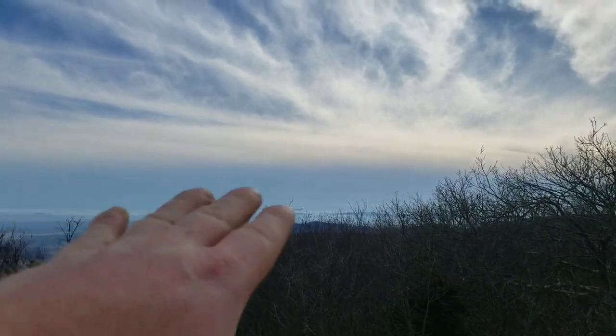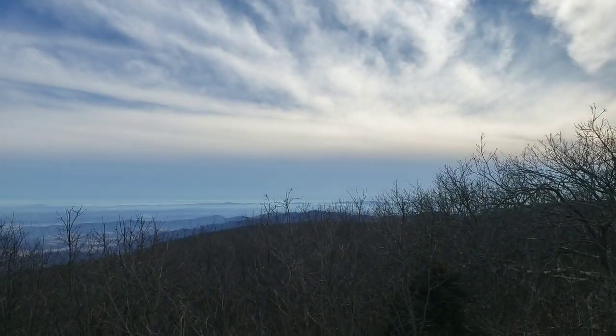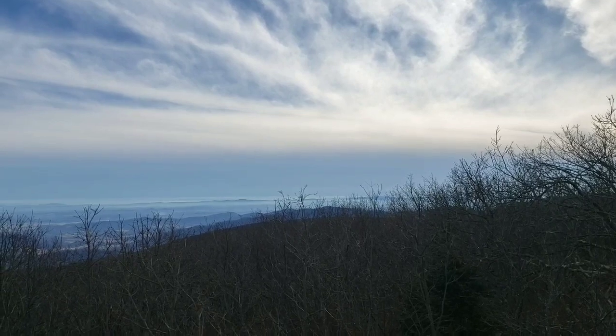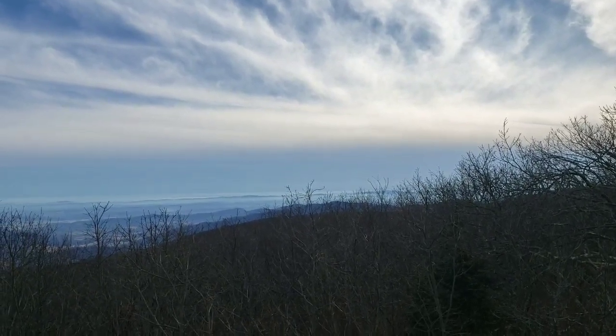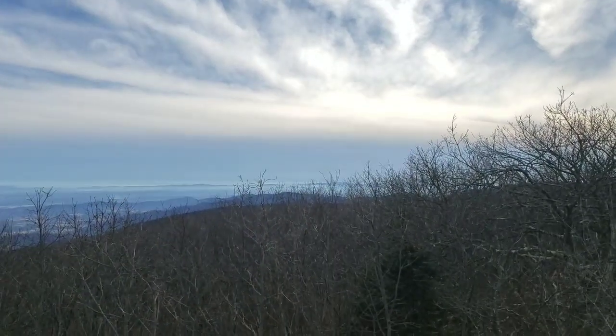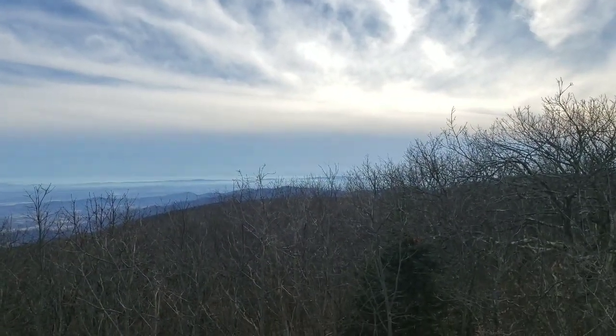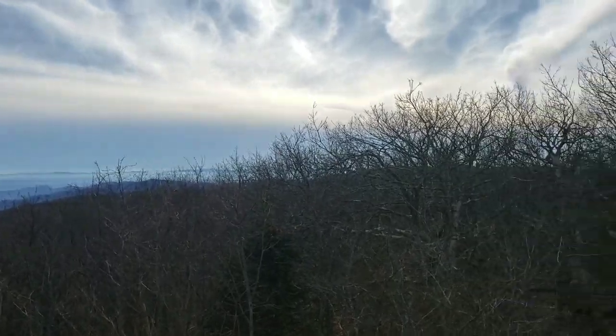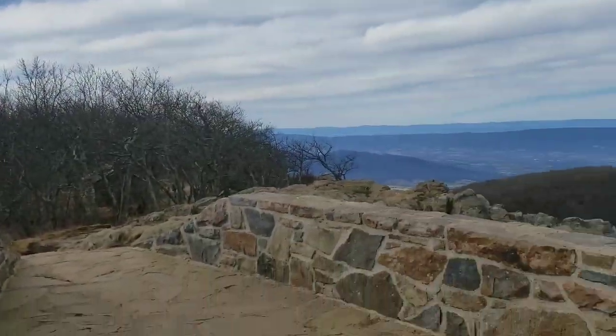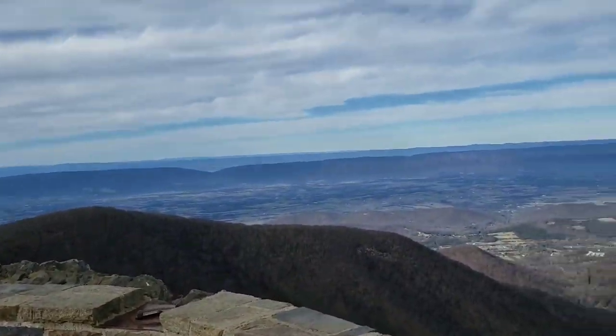You can kind of see it's really cloudy and smoky looking over there. I do like how the Appalachians and the Blue Ridge Mountains kind of have that look, like down in the Smoky Mountains, it looks like that a lot. It's pretty cool. You can kind of see some of the hills peeking up through the mist down there. Very nice. And they got this little viewing platform here.